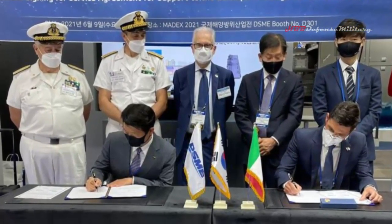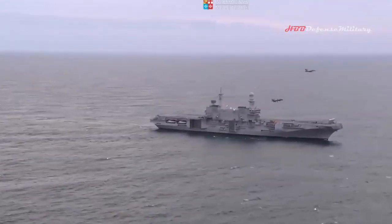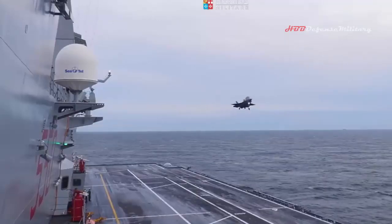The Fincantieri shipyard recently built and is now testing a 30,000-ton light aircraft carrier for the Italian Navy, according to the statement. South Korea is expected to decide on which company will build its new aircraft carrier next year and have it in operation by about 2033.